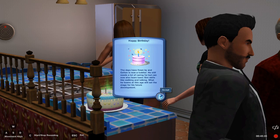He still needs a lot of caring, but can now also learn basic sim skills like walking and talking. What he learns at this age will set the stage for his future development. Looks like we have a happy baby once again, and he's going to age wonderfully.